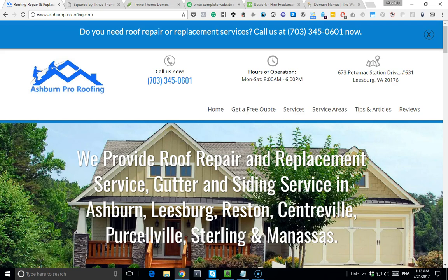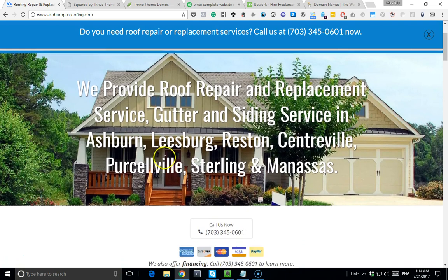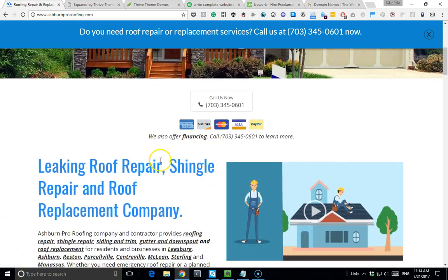And today I'm going to show you how to create a great looking website in less than 30 minutes. And you don't even have to code or be a developer. What we're going to do is model this website, ashburnproroofing.com, because it's a great looking website that's conversion focused. And I know the reason you want a website is because you want to generate more leads and more business. So we're going to model this website.